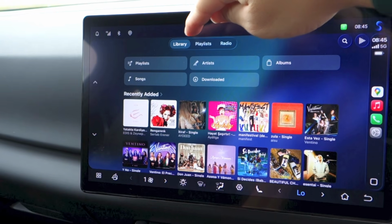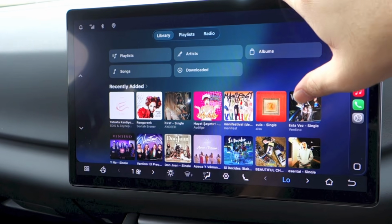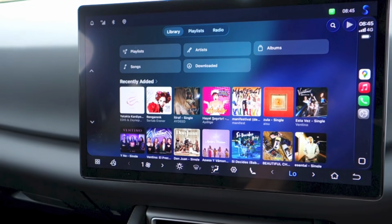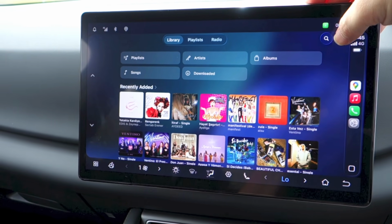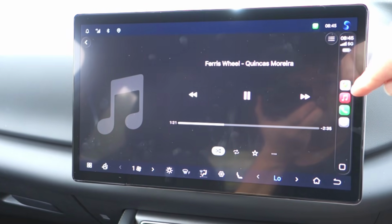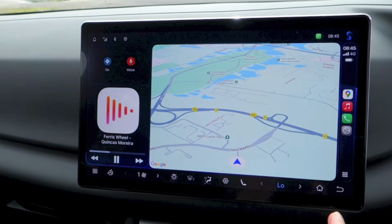where you can select between your library, playlists, radio, and under library you can look at your playlists, artists, and below you can look at your recently added songs. You can use this button to search for music and hit this button to go back to your current media playing information. To the right, shortcut buttons for Google Maps, music, phone, and settings. Hit this to go back to your main menu.